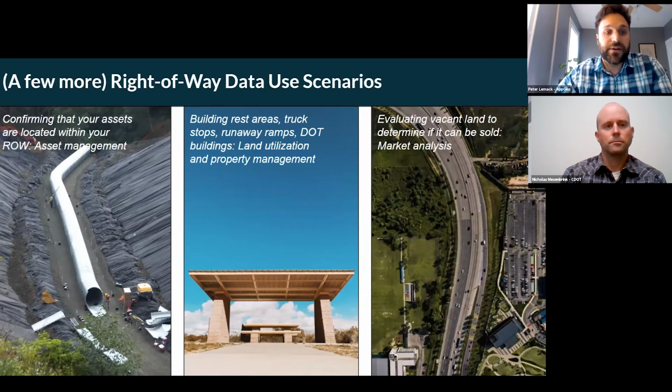There are also a couple more scenarios. Next, you can confirm that your assets are wholly within your right-of-way, and that can support the asset management groups. Again, if we think about using real estate vacant lots to build truck stops or runaway ramps, such as we've seen in Colorado, understanding where your land holdings are is key. And then finally, if you have land that you've mapped and identified that you're not going to use, that could also be sold and bring funds back into the organization. So these 6 examples really show how valuable right-of-way can be across many different stakeholders at the organization.